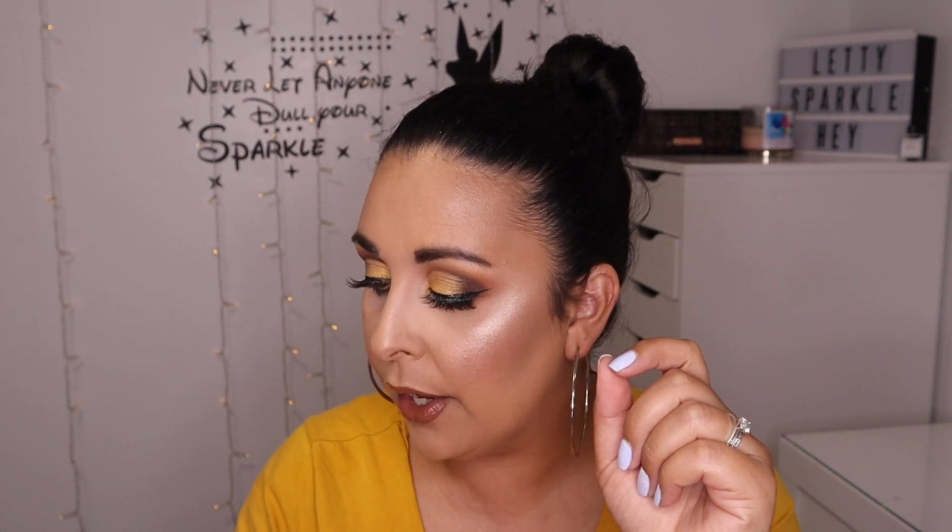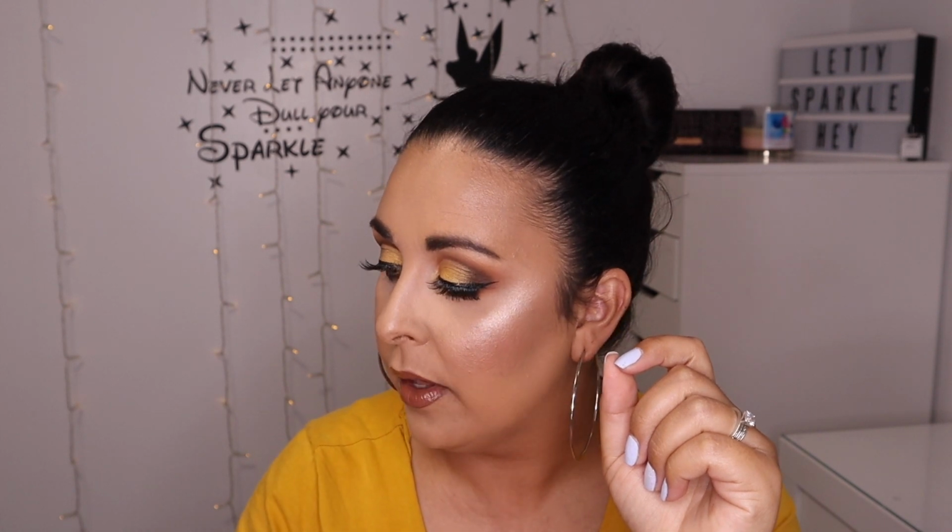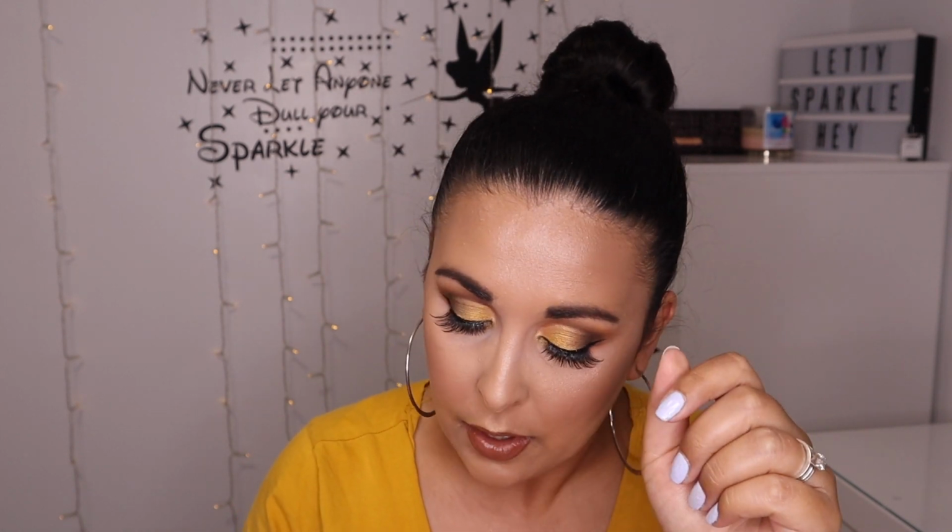They do different shades. They even do contouring things with this. So I really, really like this. Very, very good. On to my high-end ones now. So I'll go from, oh, which one's my favourite? That's hard, isn't it? So I'll start with the Nars.